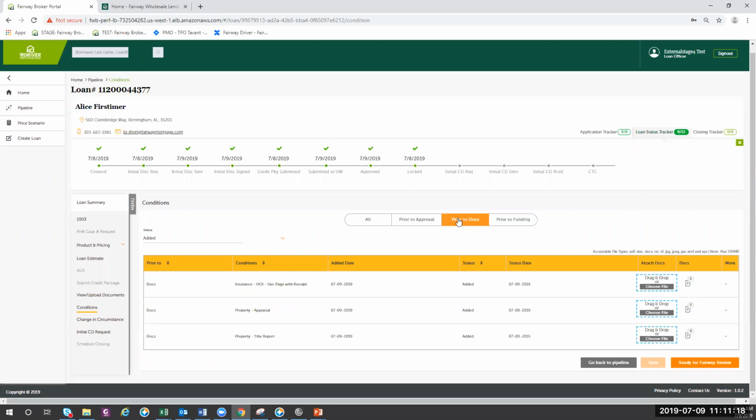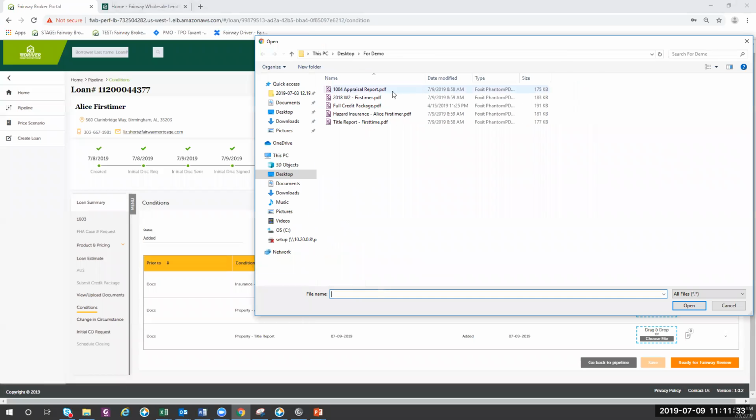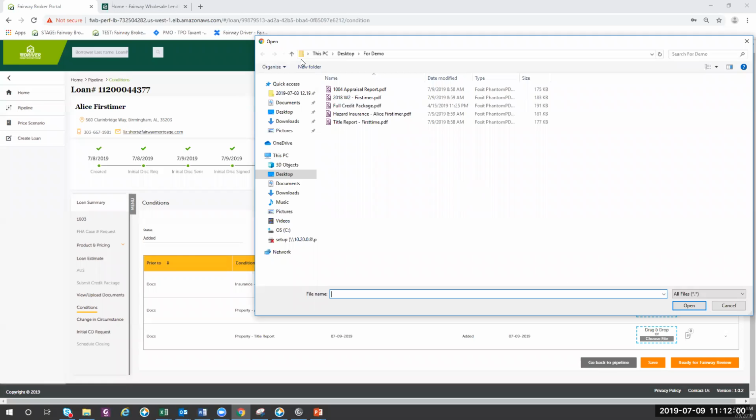Now, when I'm looking at my individual condition, similarly to how we were able to submit the credit package, I can either choose to drag and drop or click and pick a specific condition. Again, if you would like to, you are able to go ahead and upload all your conditions as a bulk upload together. If that is how your business process works, we definitely will facilitate that and have no problem with you doing that. However, if you already have your conditions separated out and would like to simply drag and drop or attach them, similarly to how I'm doing that right now, we definitely appreciate that.